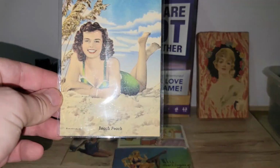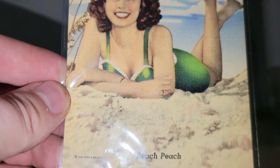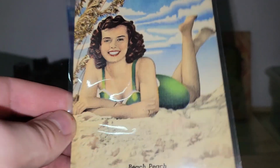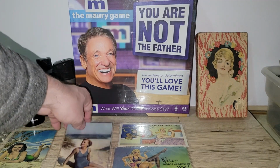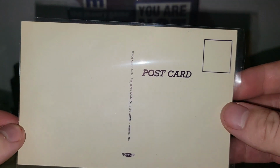I also picked up some postcards. It's a pinup postcard. It says Beach Peach. Based on that hairstyle, we're probably looking at the 1940s, maybe late 30s, early 40s. Then we've got another bathing beauty here, if I can pick her up. You can definitely tell these are older based on that swimsuit and the style of the lady's hair. So I loved that.